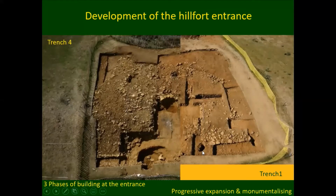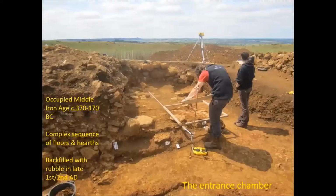But the reason it was widened at that point was to incorporate a little room, which the 1960s excavators recognised, and they are seen on other hill forts that we know of, and they're often interpreted as guard chambers. And here's another view of that from down below, and you can see it survived really well. It's got fantastic upstanding dry stone walls again, and the radiocarbon dating that we've been able to establish from the floors within the room suggest it was occupied between the 4th and the 2nd centuries BC.